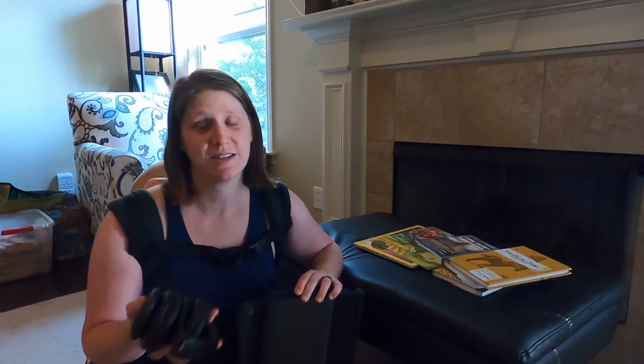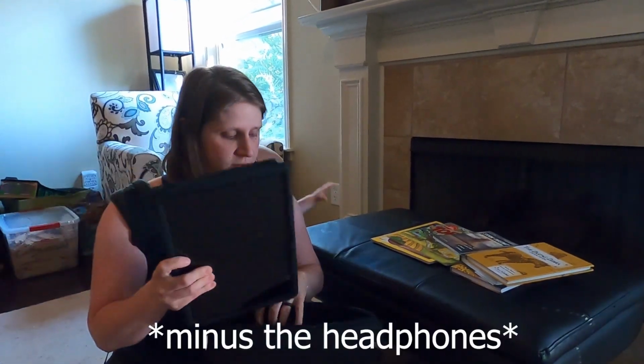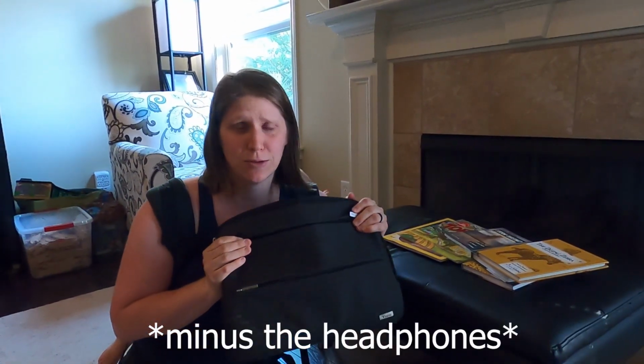All right, so each of the boys has a pair of wireless headphones to go with their tablet so that they can focus on what they are working on and not be distracted by what their brothers are working on at the time. So we are really liking these, and everything that we have for the tablet all fits into this case. We love it.